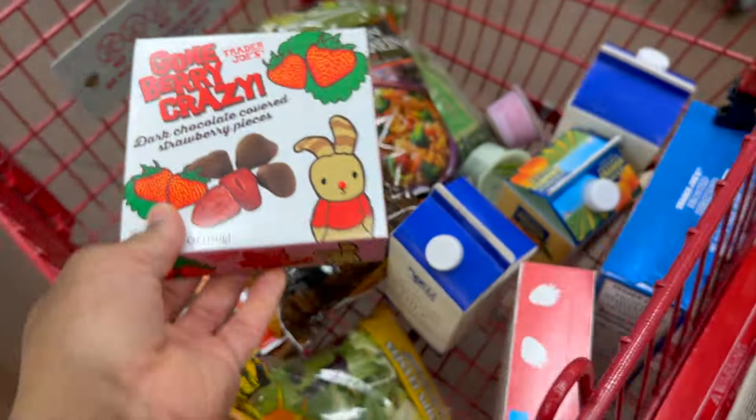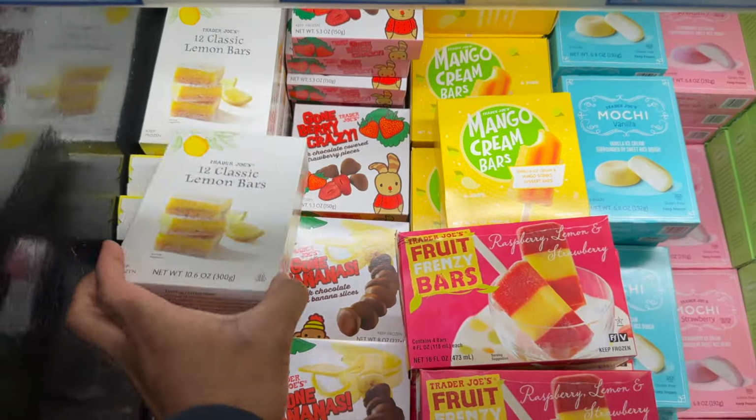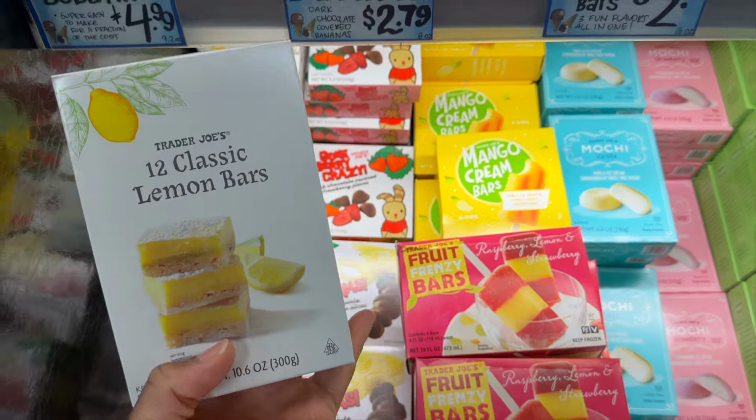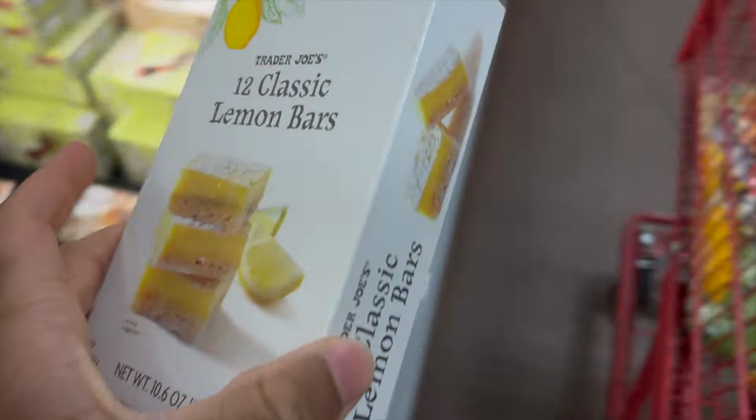Oh. So do you remember on the community tab I said for the True Fruit snacks? I wish that they had like the dark chocolate covered in strawberry. Trader Joe's has it. So we'll go ahead and put this in there for us to try. And then 12 classic lemon bars. Serving keep frozen. Okay. Yeah, I want to try this.